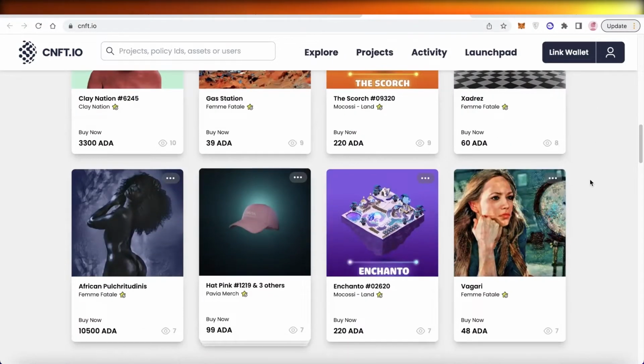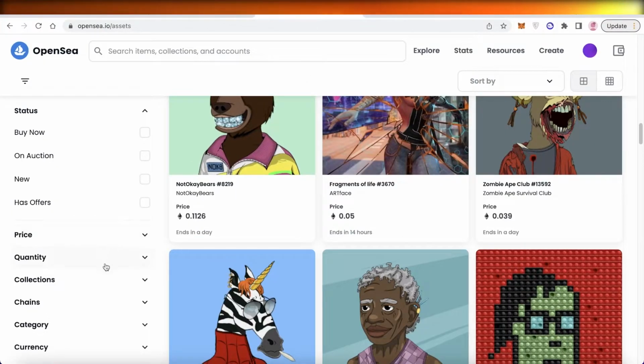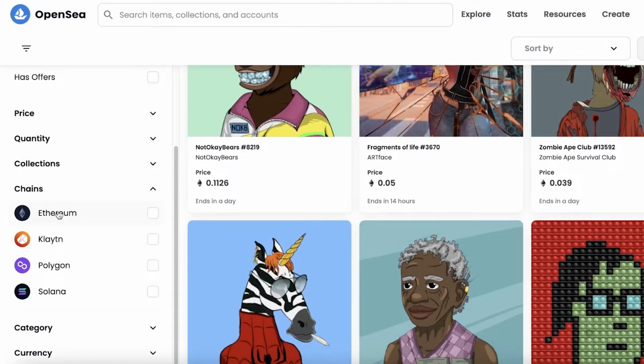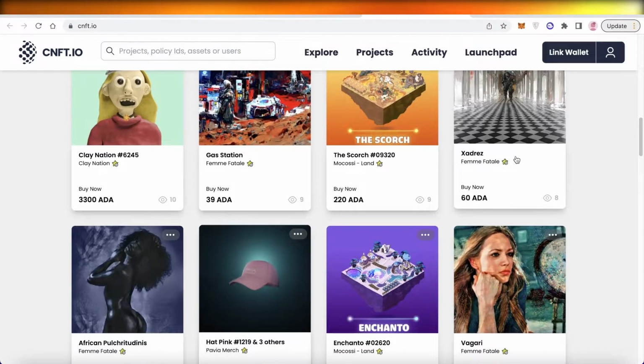CNFT is a platform specifically for Cardano NFTs, and you need to create a Cardano wallet before you get started. And although OpenSea does have Solana, if you take a look at the blockchains they support, they have the Ethereum marketplace, Klaytn, Polygon, and Solana. So you do have the option to convert to Solana on the OpenSea platform, but Cardano is a super popular network that is not supported by a lot of the main marketplaces. So CNFT is probably the best marketplace that you can find for Cardano NFTs if you want to buy them or sell them or anything of that sort.